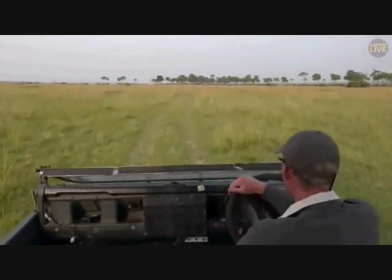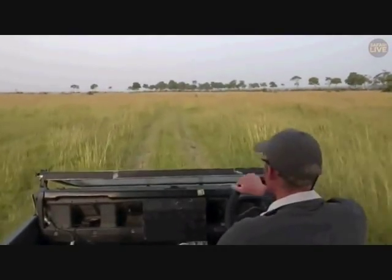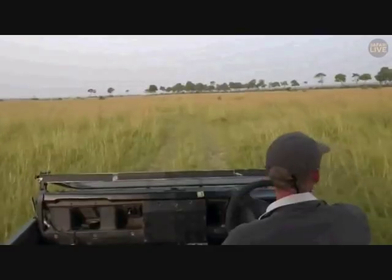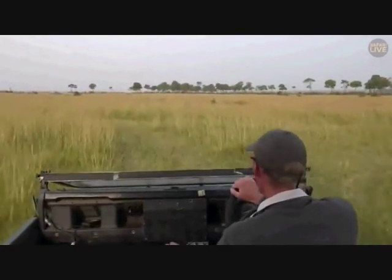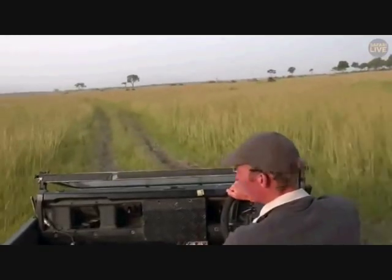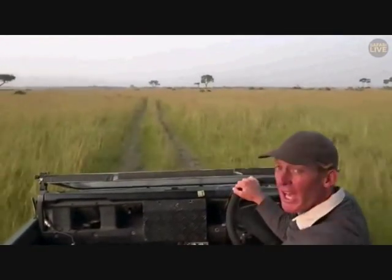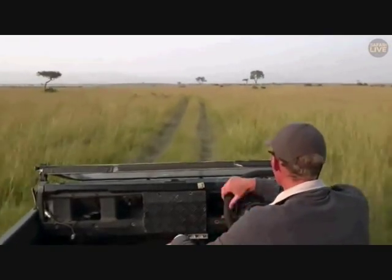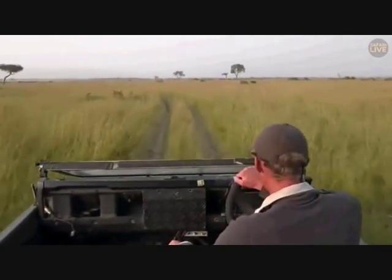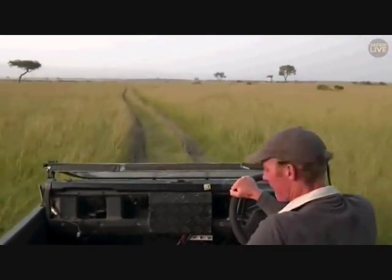We'll always stop for that. We know. Try and loop around and get a bit closer to them. Four lions on the move, on the hunt, now gone down for a little snooze. That's what's happening here if you've just joined us. We're on Safari Live and we've been following hunting female lionesses.